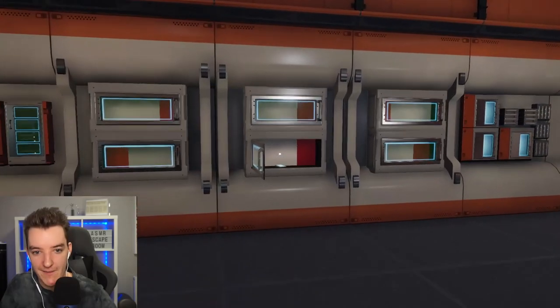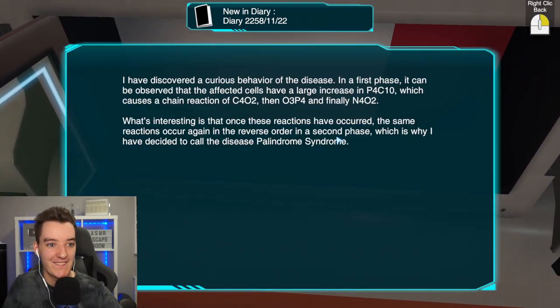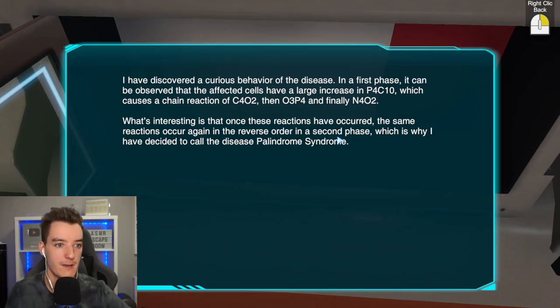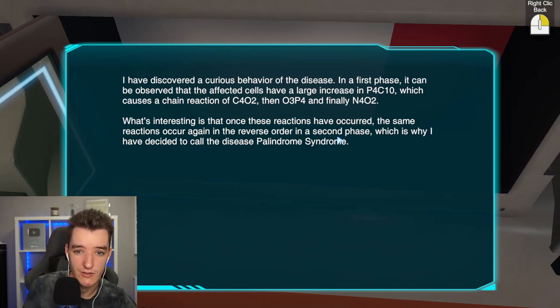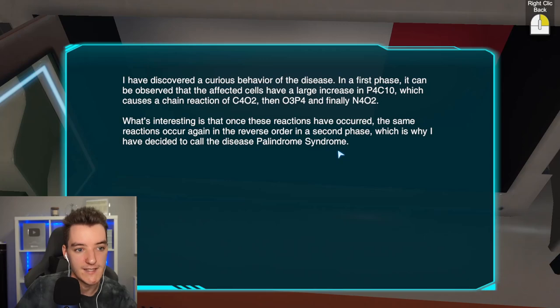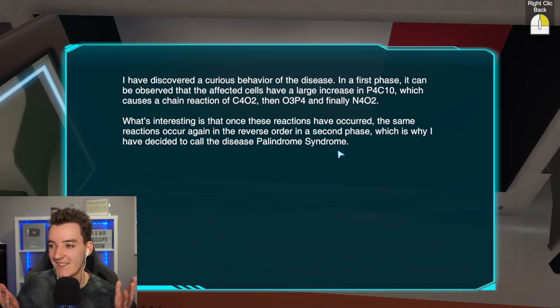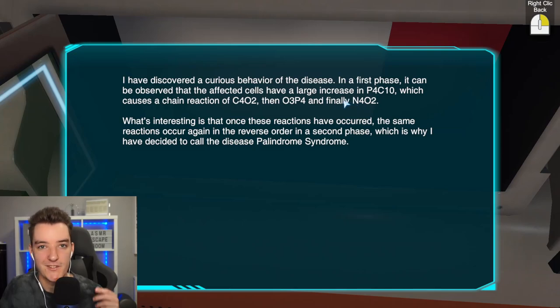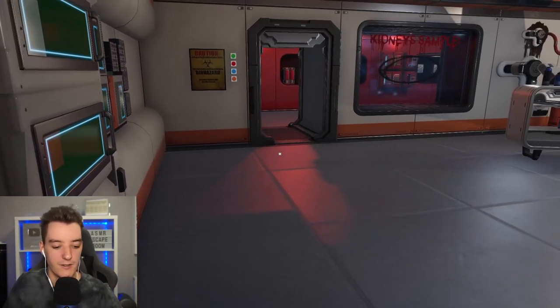I'm starting to put everything together now. I have discovered a curious behavior of the disease. In a first phase, it can be observed that the affected cells have a large increase in whatever that is, which causes a chain reaction of that, then finally that. So that's obviously the order. What's interesting is that once these reactions have occurred, the same reactions occur again in the reverse order in a second phase, which is why I have decided to call it palindrome syndrome. So that's how it gets its name. So it goes in that order, but then in reverse, which, as we said at the start of the video, is what a palindrome is.